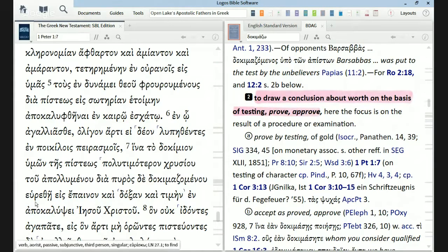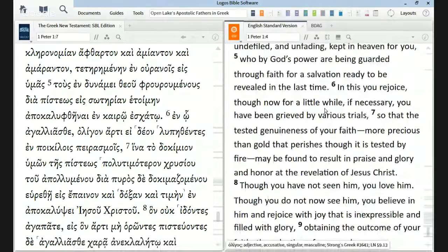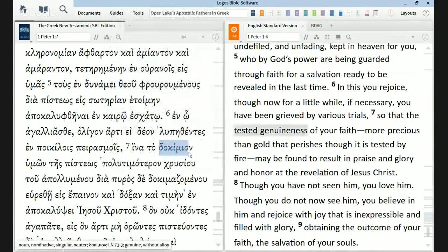But your faith is of greater worth. Heurethe eis epainon kai doxan kai timen. So it would seem that it's the gold that is the referent of both of these. All right, so this is a bit of a head scratch. So that the tested genuineness of your faith, more precious than gold that perishes, though it is tested by fire. Dokimion. You can see the same root here. All right, I think I've got it.